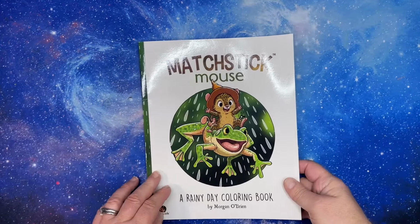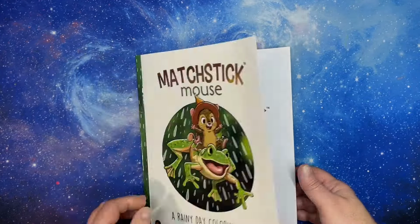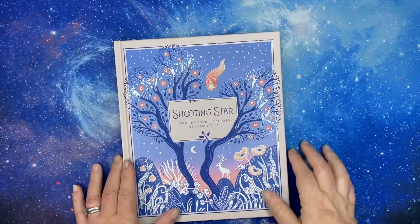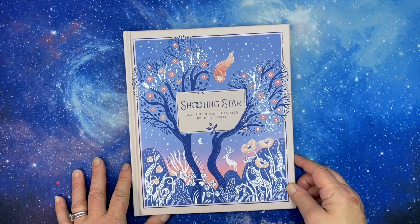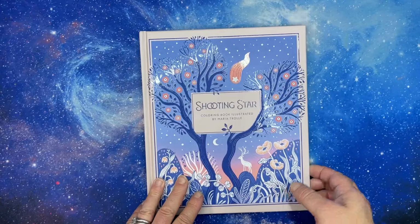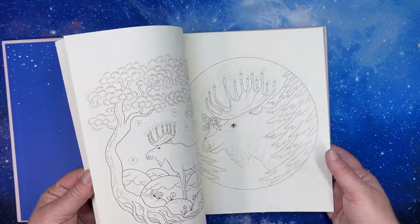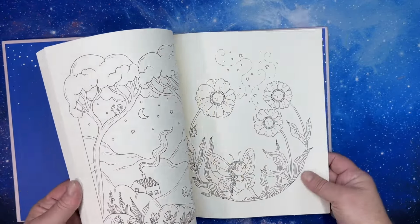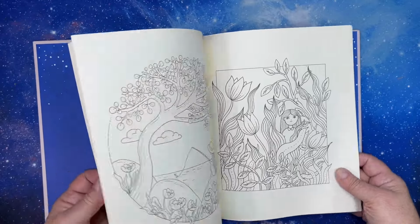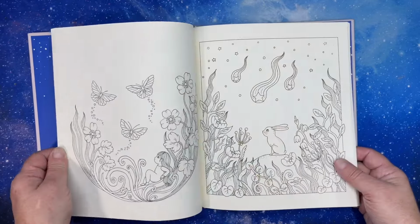I did pick up the new Matchstick Mouse Rainy Day coloring book that everybody has seen. I did get the new Maria Trolla Shooting Star, which is my favorite cover of all the covers. I have wanted this for a long time. But without the book depository, I'll have to research other places to get these kind of books, but it's cool. I waited for it to come here. It is just adorable and lovely and fabulous. I love her pictures.